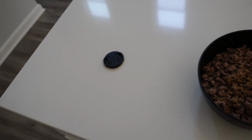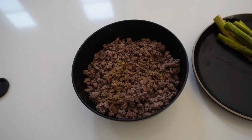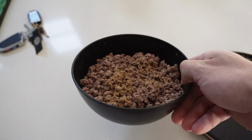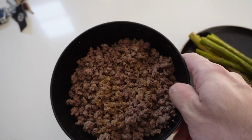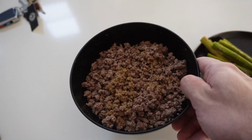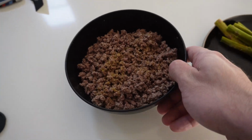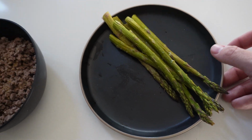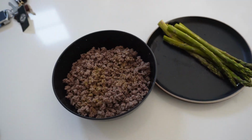You guys are gonna be really shocked at the next meal. But I'm gonna eat this, and then I'll see you guys at the next one. I know I said you guys would be shocked by the next meal, so here it is. What? I'm vlogging, babe. Sorry. Here we go. 150 grams of rice, 200 grams of beef, 5 grams of ghee, 75 grams of asparagus. Whoa.